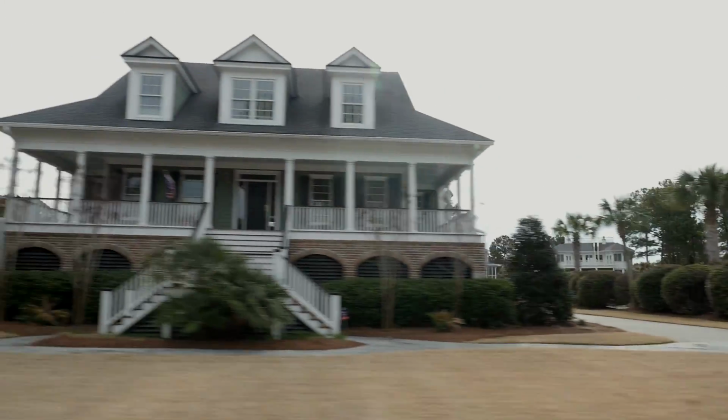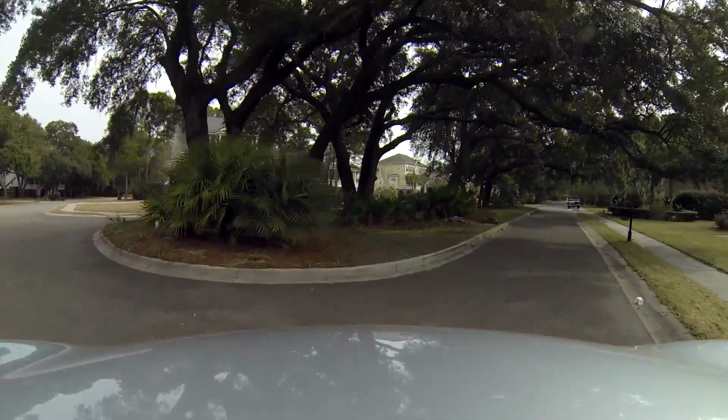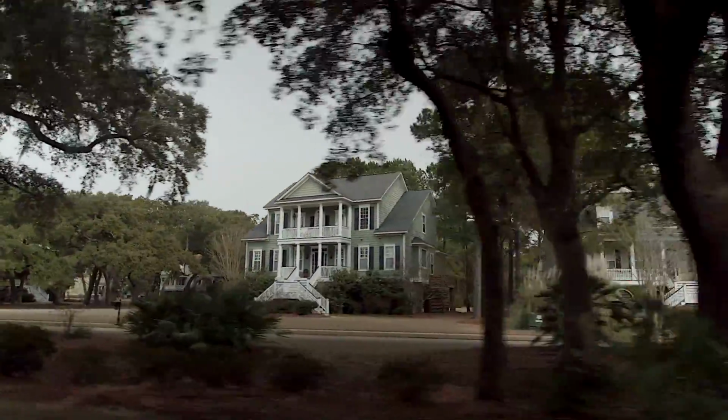Most of them, again, were built by custom builders over the years. And this neighborhood is not that old. I want to say the first couple of houses were built back here in the late 90s, early 2000s. A lot of really pretty oak trees line the streets. You've got sidewalks back here.